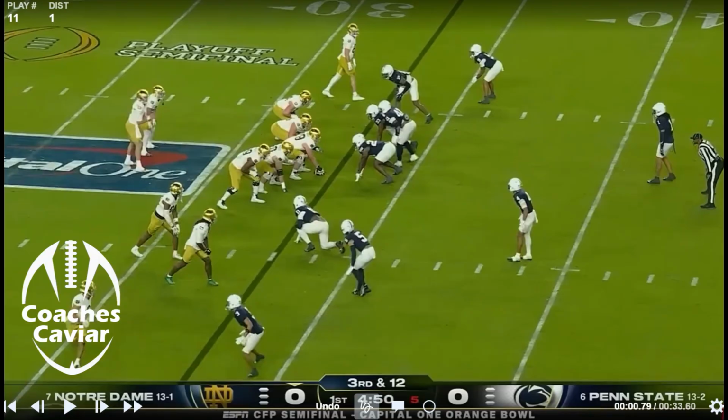This week we're going to look at Notre Dame versus Penn State. Huge game, obviously, college football playoff semifinals. And we're looking at some interesting plays from both sides and how the game played out, and just go through it from start to finish.